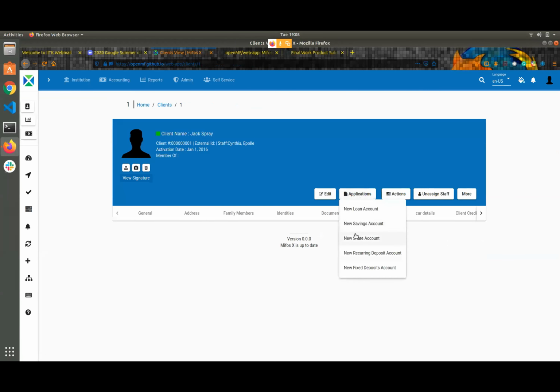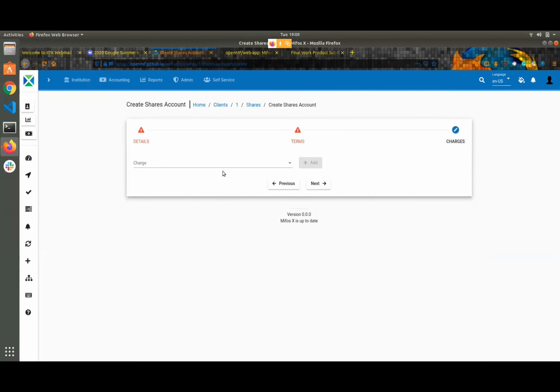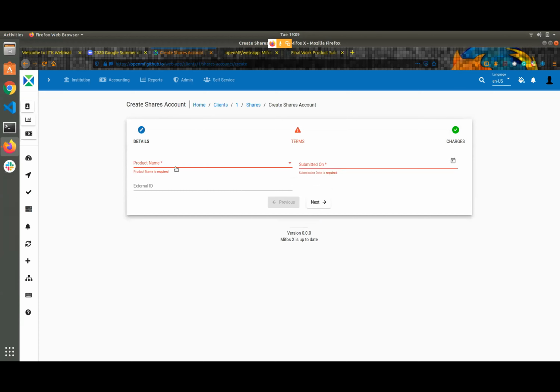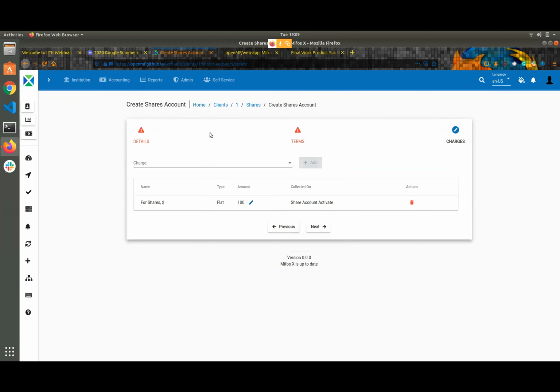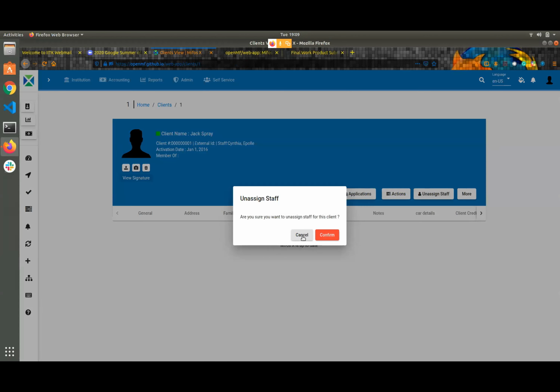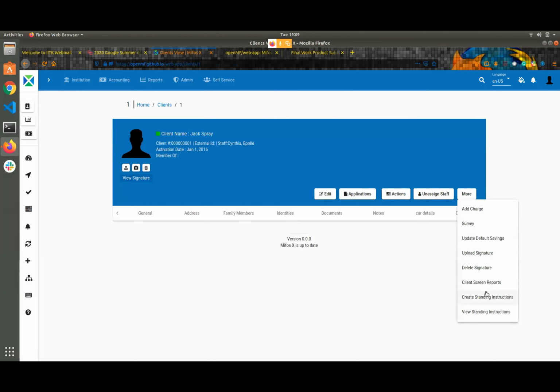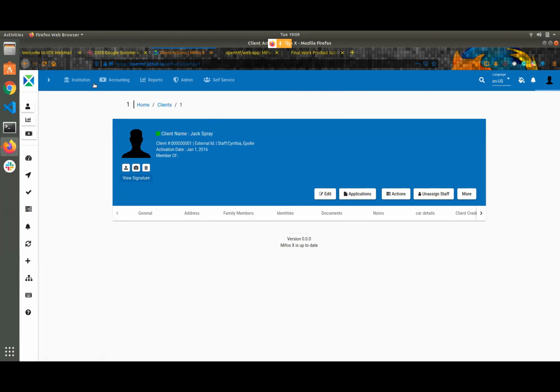And new share accounts here. You can create a share account here, and add a charge over here. After this, we have smaller dialogue based actions and client screen reports. Okay, data is not here right now.